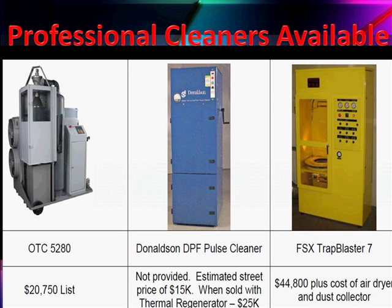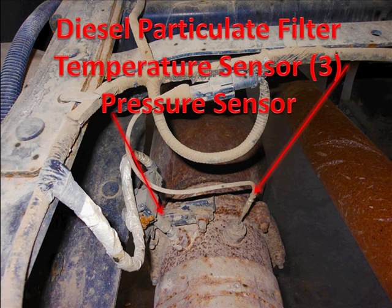A number of large fleets are buying them. I think you'll probably see them in a lot of places. Replacing the diesel particulate filter is a very expensive proposition. But let's talk about how we're going to measure things.